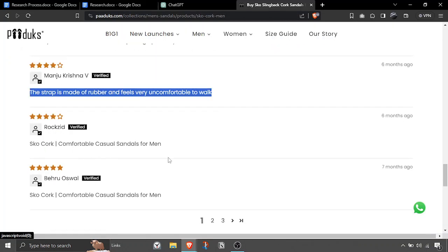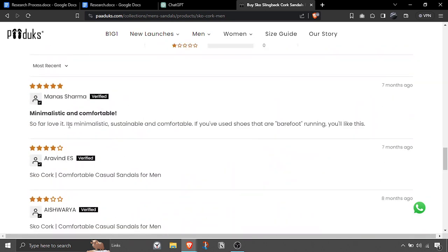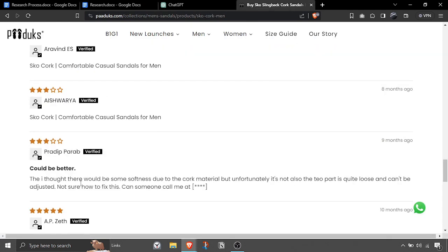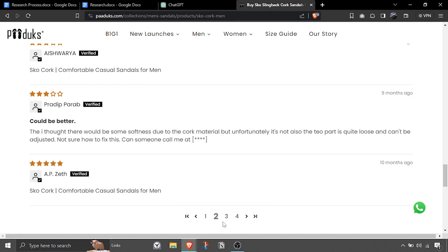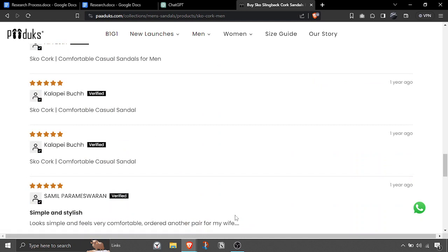Then, comfortable. They're saying comfortable. Okay, so far loved it. It's minimalistic, so we can use that to describe our product. Minimalistic, sustainable and comfortable sandals. So that becomes a tagline again. So this goes into keywords. It's comfortable. Everyone is saying comfortable. Could be better. I thought softness due to cork material, but unfortunately... Okay, they are very concerned because it's a cork sandal, which is this. So they are concerned how the softness will be. So that's a very important point that can be called out very clearly. That softness of cotton on a cork sandal, something like that.